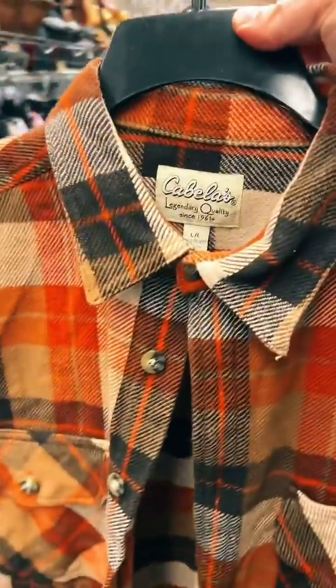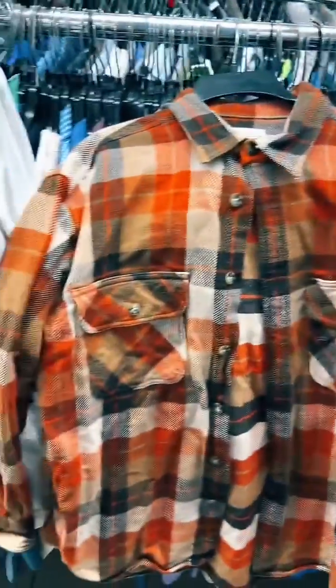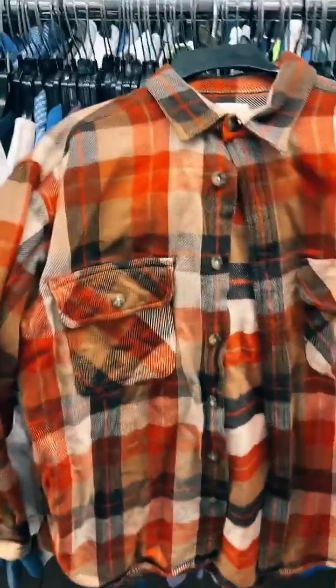I don't pick up all Cabela's, and I'm not going to pick up this one. It looks like, is that a hole? What is that? No, that's just part of the design. So here's a nice heavy flannel from Cabela's. Look at that pattern. Beautiful. All the buttons are here.